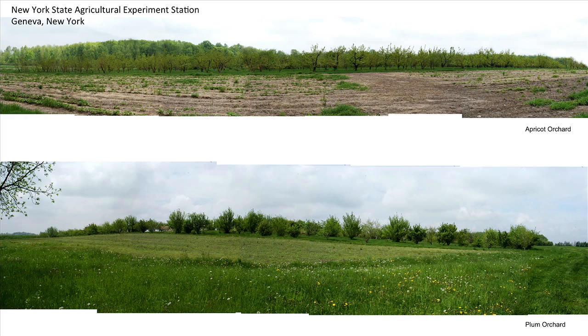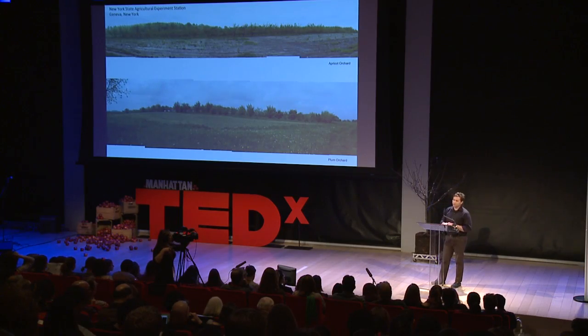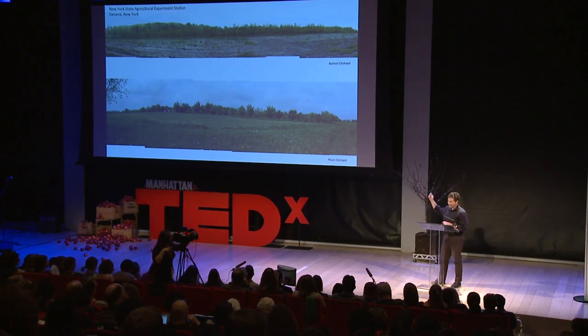The one place where I was able to find stone fruits was at this orchard at the New York State Agricultural Experiment Station in Geneva. It turns out that Central New York during the 19th century was one of the largest producers of stone fruits, and that this one single orchard was the 150 to 200 year history of that industry and contained all of the heirloom, native, hybrid, and antique varieties. The problem was that they were going to tear this orchard out due to a lack of funding.